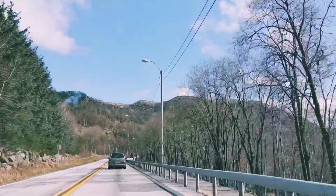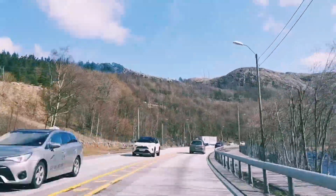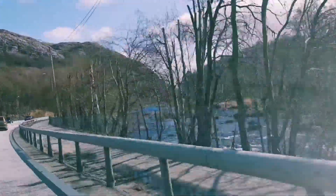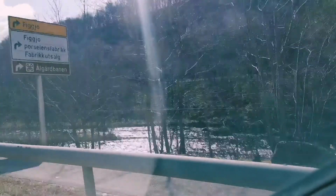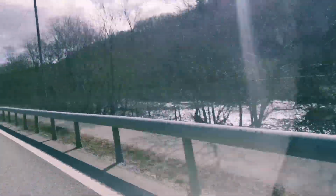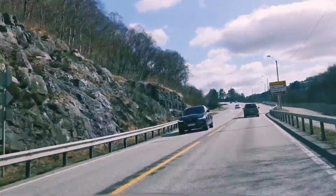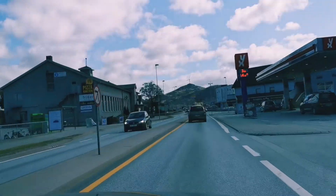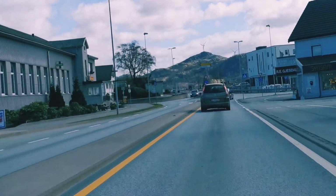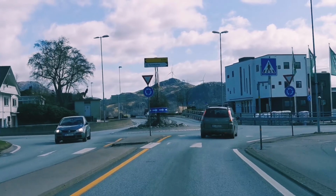So these are the roads in Norway. There are a bunch of trees. Now it's spring, that's why the trees are starting to grow. And there are small rivers near the roads. It's a pretty great view. If you come here during summer, it's just going to be green everywhere. Because it's spring, there's not much greenery, but in summer there's a lot of greenery.